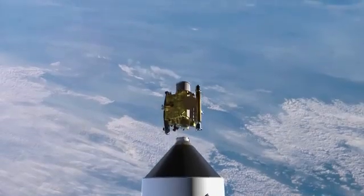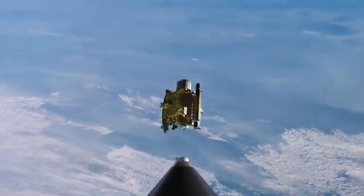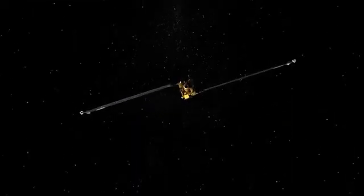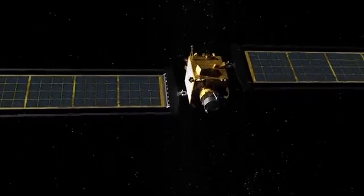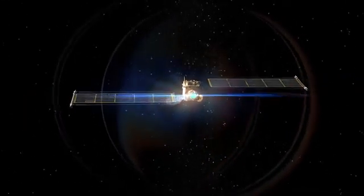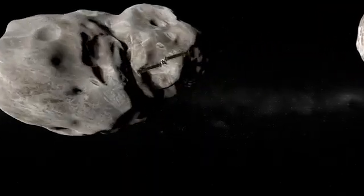NASA's recently demonstrated a particular type of mitigation technique that we call kinetic impact. In case there was an asteroid coming towards Earth, you can actually stop it. I mean, that's kind of fantastic. Our Double Asteroid Redirection Test, DART, was a demonstration of using the kinetic impactor technique. The idea is pretty simple. You basically just take a spacecraft and you run it into an asteroid and bump it out of the way. You think science fiction, but this is real.